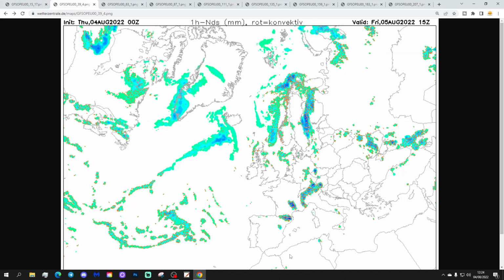Precipitation-wise, not that much in the way of thunderstorms, some scattered thunderstorms in central parts of Europe from western Germany into Poland. Some more widespread storms perhaps over the Alps. They could be pretty torrential in places. Some thunderstorms into some southern and eastern parts of France, around the Pyrenees as well.